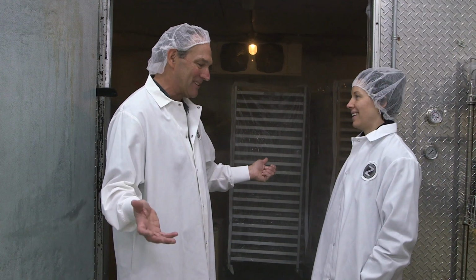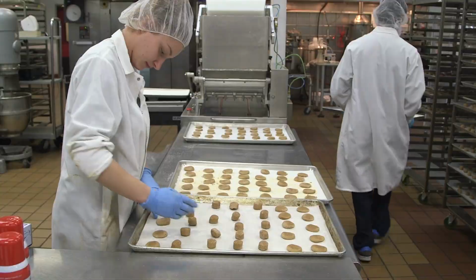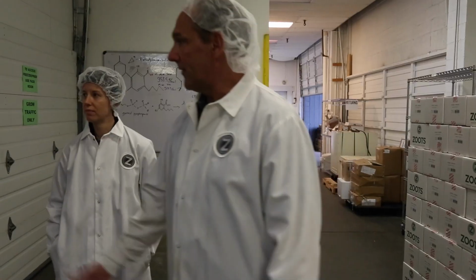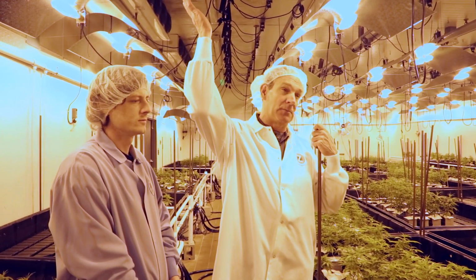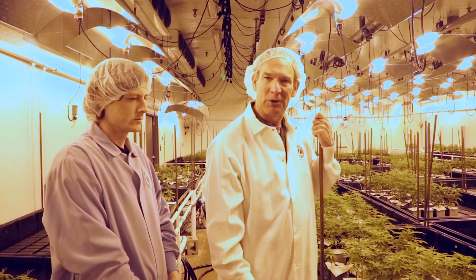This is Mike Devlin. Mike, along with his two brothers, runs Zoots, an edible manufacturing business in Seattle. Zoots has opened up a 25,000 square foot facility to make their products, things like brownies, lozenges, and cannabis drinks. Okay, this is our grow area. White walls, you have floor drains, you have cooling systems built into the room. You know, this food processing plant works pretty well for growing weed.